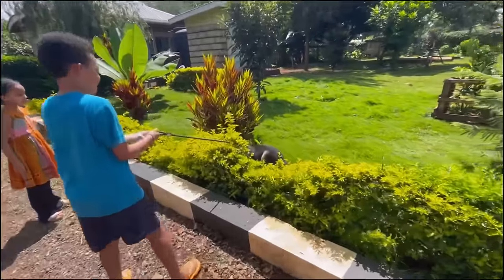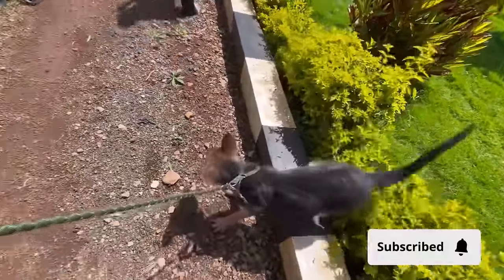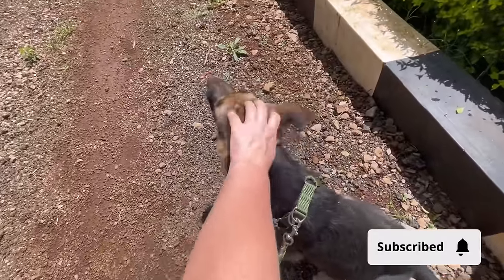This is Harry's first walk. Come on, baby. Oh. The first time on a leash. Come on. Let's go. Let's go. Finally. Let's go. Come on. Oh, come on. Let's go.